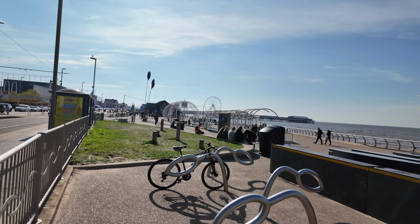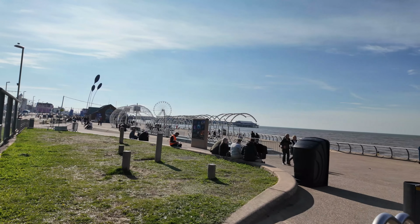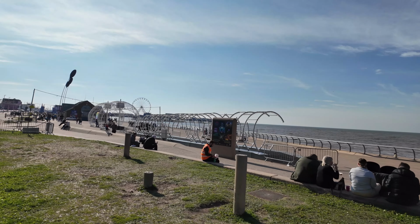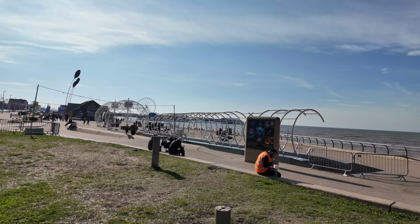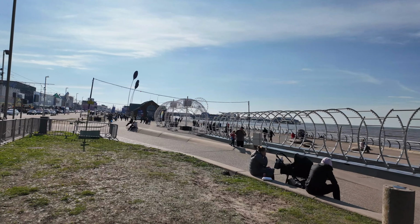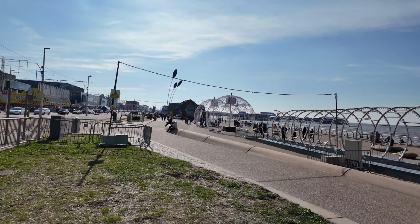So we just reached the spindles, as I call them. I'm sure they've got a different name, but I always call them the spindles. We just reached those, and you can see there's quite a few people. Like I said, already dropped into Blackpool, and it's going to get busier and busier as the day goes on.